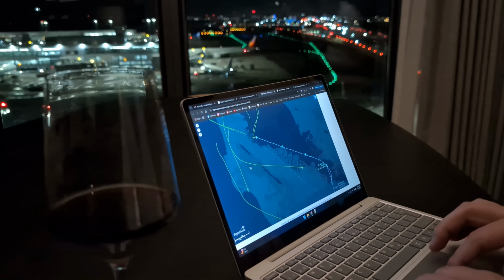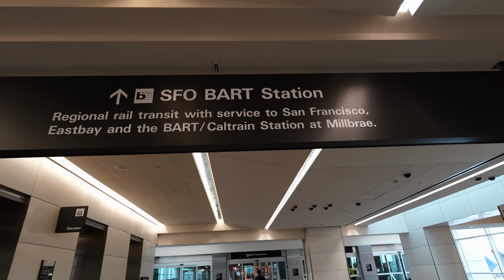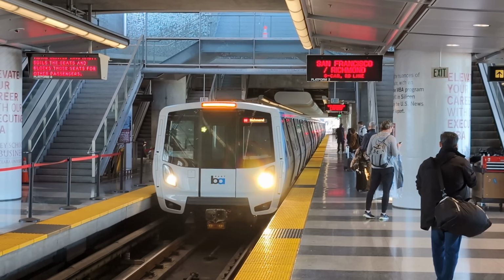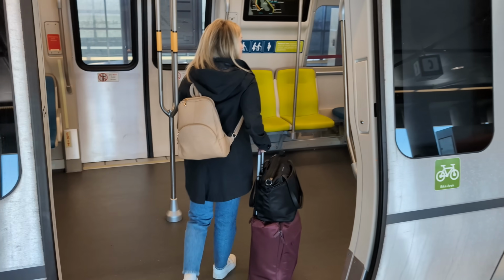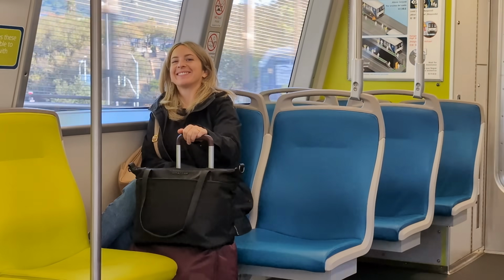But here's the plot twist, though. This isn't just a great airport hotel. It's actually a solid option for exploring the entire Bay Area. Because thanks to BART, San Francisco's transit system, you can hop on a train from SFO and be in the heart of the city in 30 minutes. No expensive Ubers or Waymos, no rental cars, and no sitting in Bay Area traffic questioning your life choices.